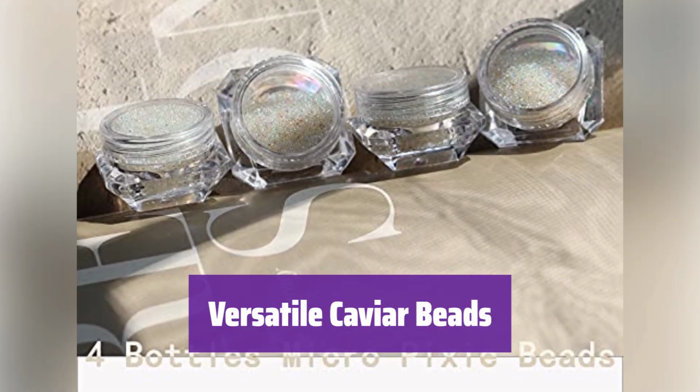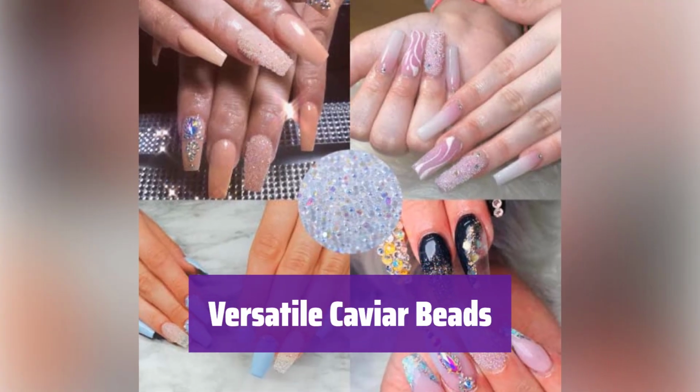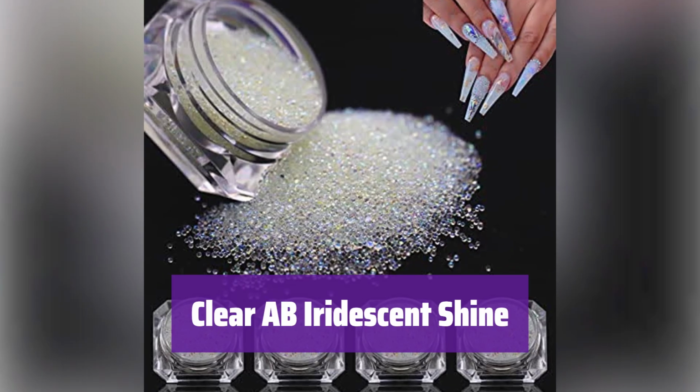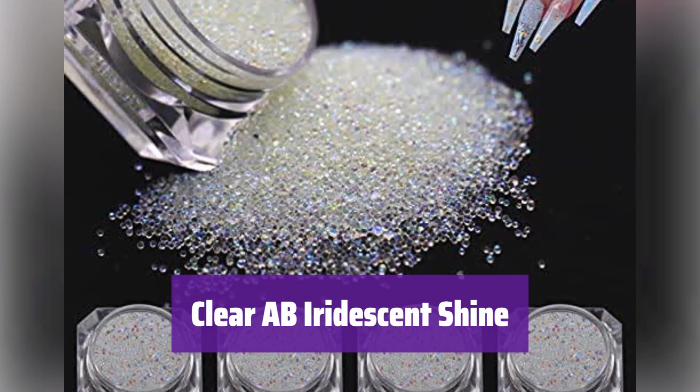Use them as caviar beads for a sophisticated look or as individual gems for unique accents. Their versatility is endless. Experience the stunning clear AB iridescent shine that transforms your manicure. They offer a multidimensional sparkle.